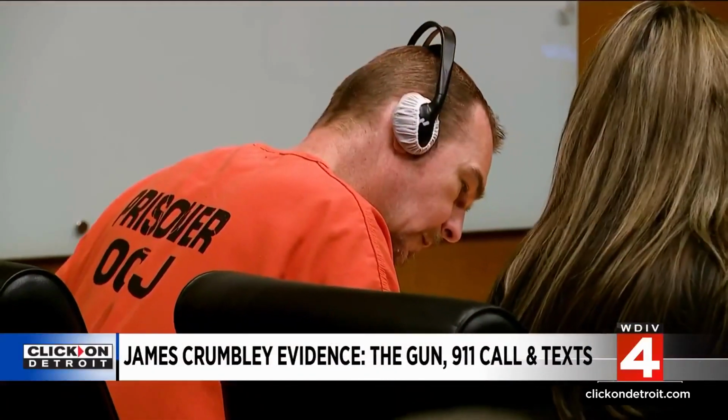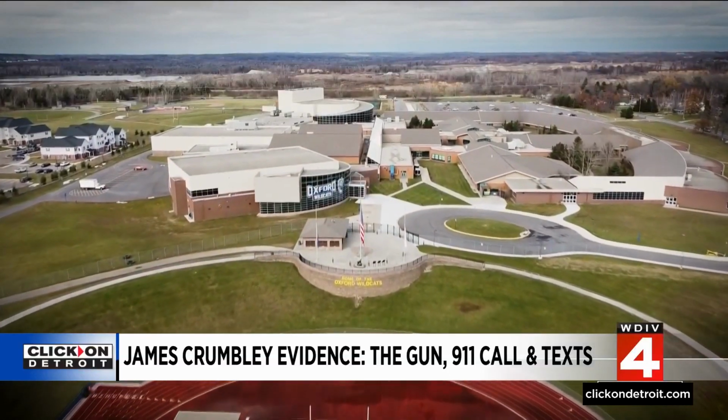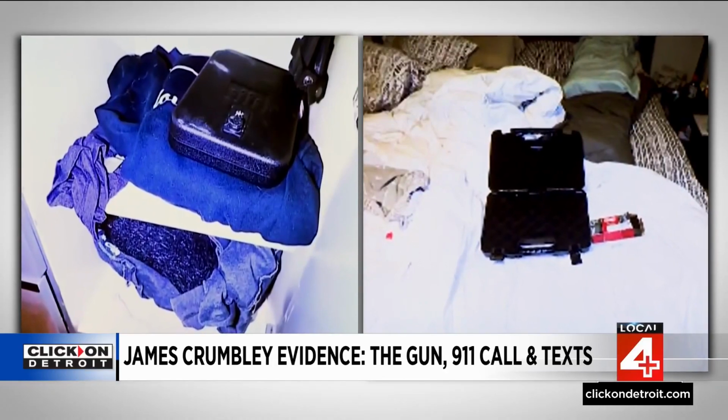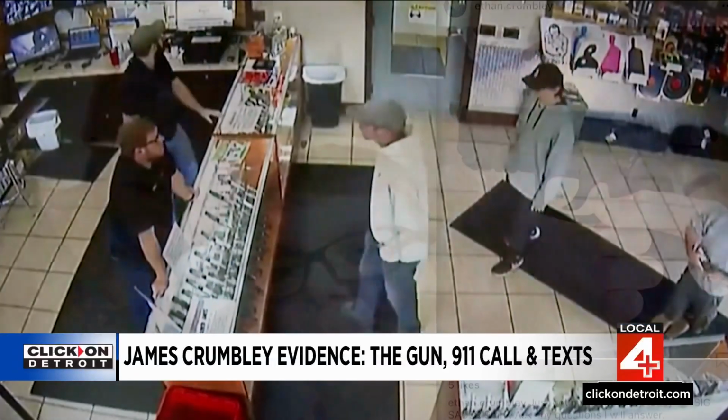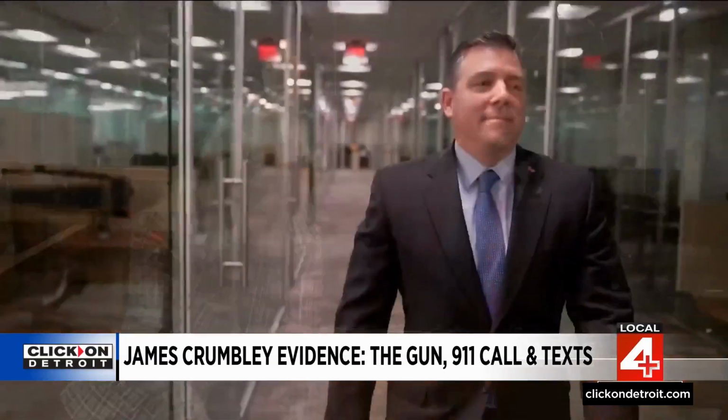James Crumbley is accused of being grossly negligent, that he could have foreseen and taken action to prevent his son from opening fire at Oxford High School back on November 30th, 2021. Now, the case could come down to the storage of his guns, especially the one he bought and gifted to his son, and you can look back to Jennifer's trial for clues. Butzel criminal defense attorney George Danini explains.